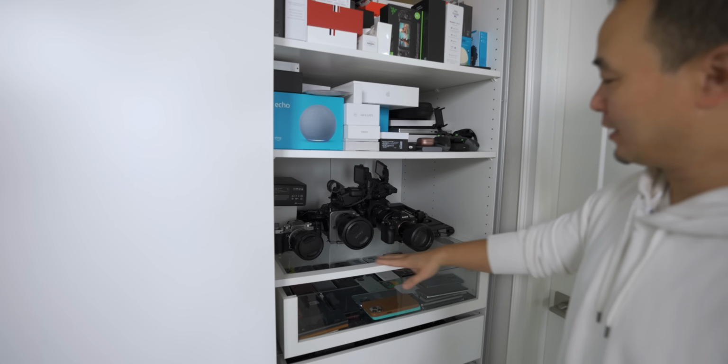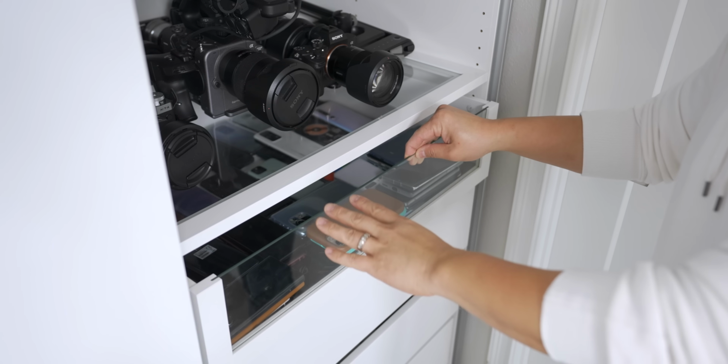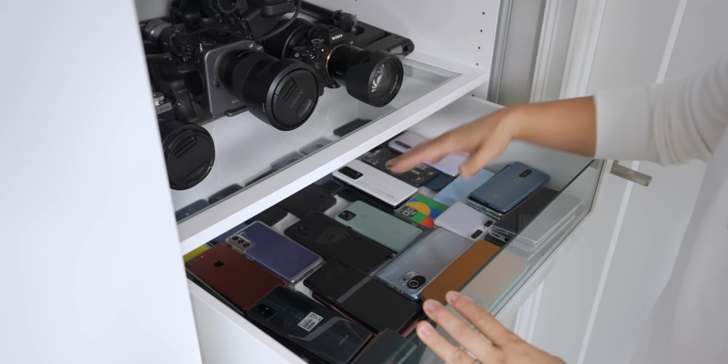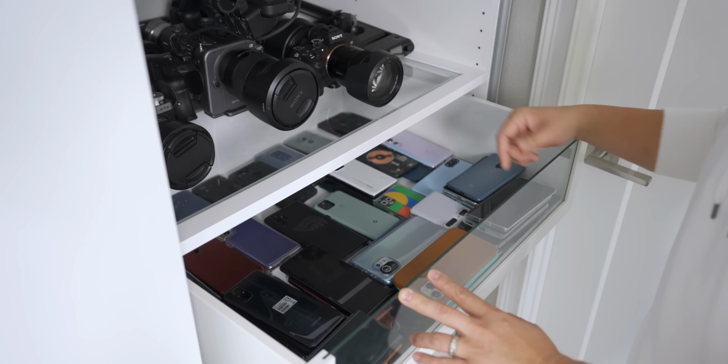So with PAX, you can kind of customize it. You can go with glass here, which I really like. And a lot of you are going to find this interesting. This is my drawer of smartphones. So you can just imagine how many are in here. This is what I need to grab for camera comparisons or whatever, or I just keep them right here so I can at least see them.